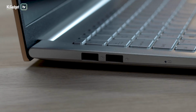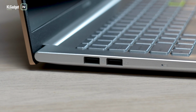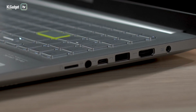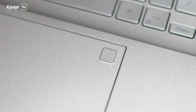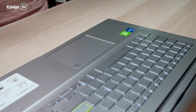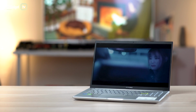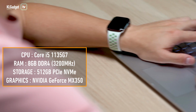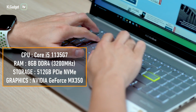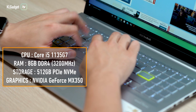Port selection also remains the same, though I was underwhelmed that ASUS has decided to keep the two USB 2.0 ports on the left and there still isn't USB PD charging. I'm glad that the fingerprint reader is now back on the trackpad, which serves as a great convenience to sign into Windows. The unit I'm reviewing is spec'd with a Core i5-1135G7 processor with 8GB of onboard DDR4 RAM running at 3200MHz, 512GB of PCIe NVMe storage, and NVIDIA GeForce MX350 graphics.